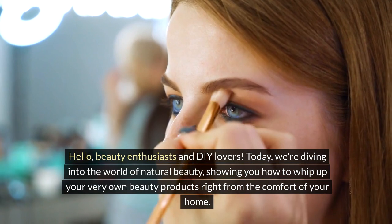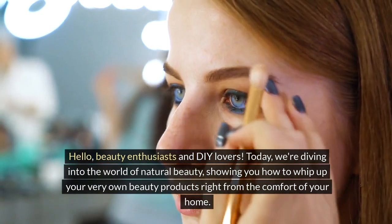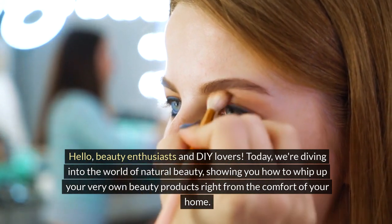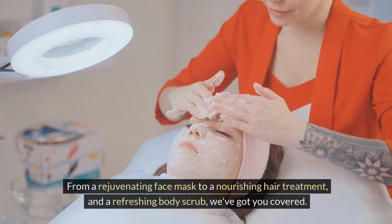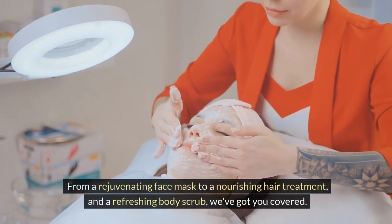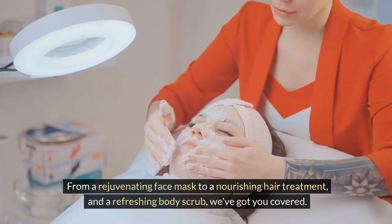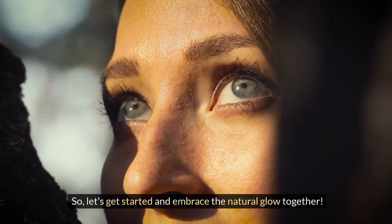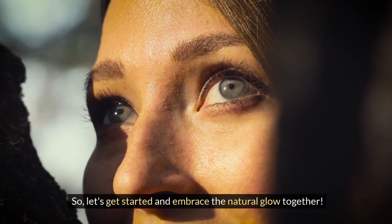Today, we're diving into the world of natural beauty, showing you how to whip up your very own beauty products right from the comfort of your home. From a rejuvenating face mask to a nourishing hair treatment and a refreshing body scrub, we've got you covered. So, let's get started and embrace the natural glow together.